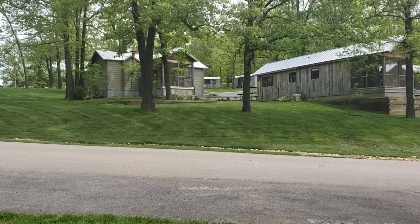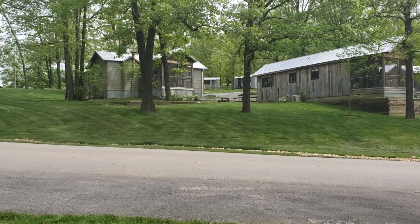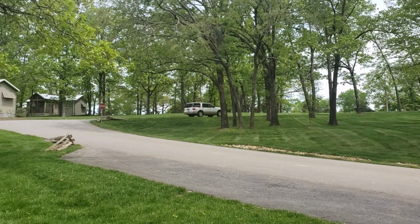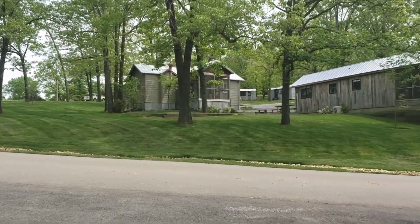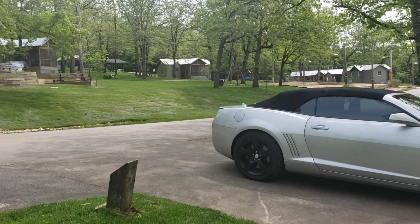We are at Camp Long Creek, which is part of Big Cedar in southern Missouri between Branson and the Arkansas border. And this is just a general shot of the campgrounds around us right now, but we just arrived at our glamping tent, which has been available for about a year now. They're actually building some more because they're in such high demand.